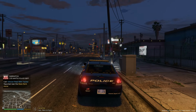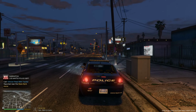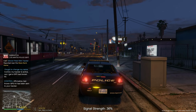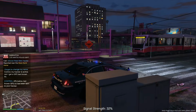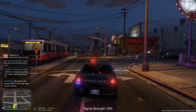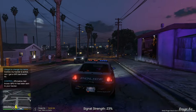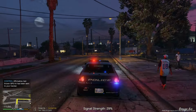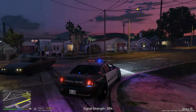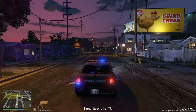Citizens report a possible stolen vehicle in the Maze Bank Stadium. Vehicle fitted with tracker? I don't think I've had that one before. I don't even know what that's supposed to mean. Am I supposed to go look for it once I get there? Alright, so guys, we got a vehicle fitted with tracker. I believe it's a stolen vehicle call. We're on our way right there right now.